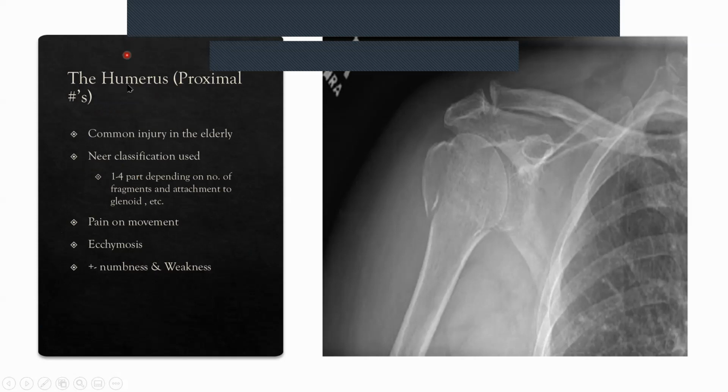All right. So the humerus, proximal fractures of the humerus. It's a very common injury to have these fractures around the surgical neck and the head and things like that. It's a very common injury in elderly patients, all right? They tend to fall, they tend to land on their shoulders because they don't have a good saving reflex, all right?